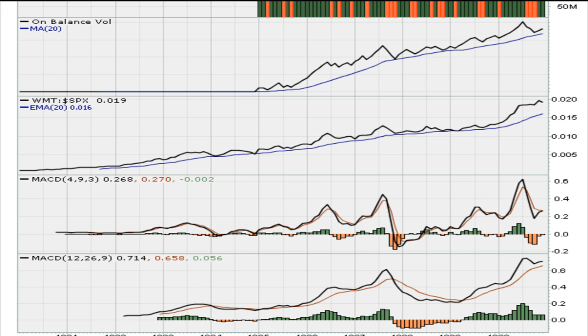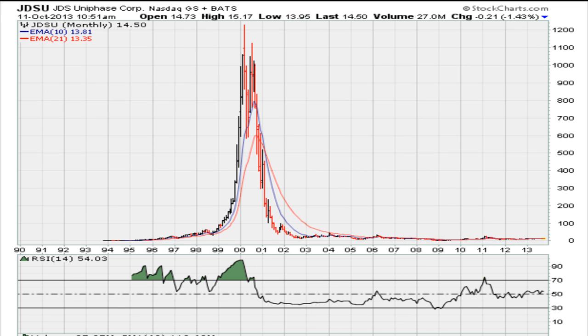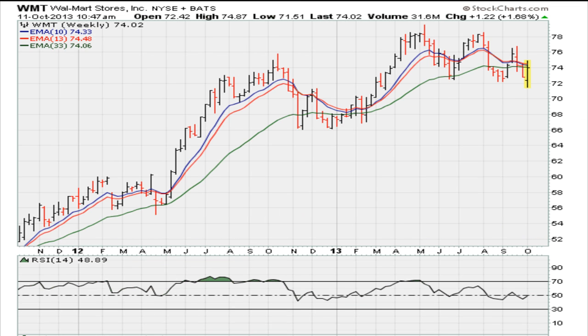So the ultimate Muathe breakout, when we go back and look at history, also has the legitimacy of giving you nice entry points when the stock is on fire. Let's take a look at some ideas here. Let's go back and take a look at Walmart.